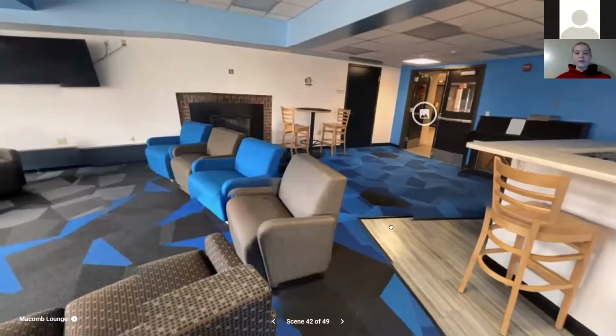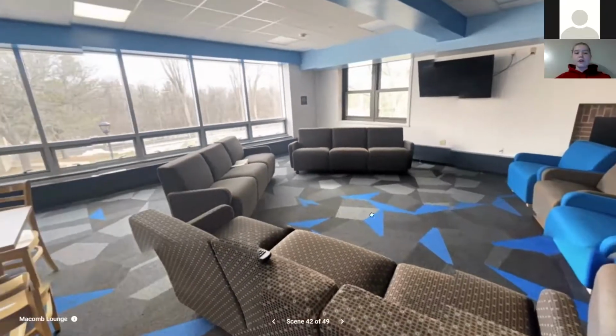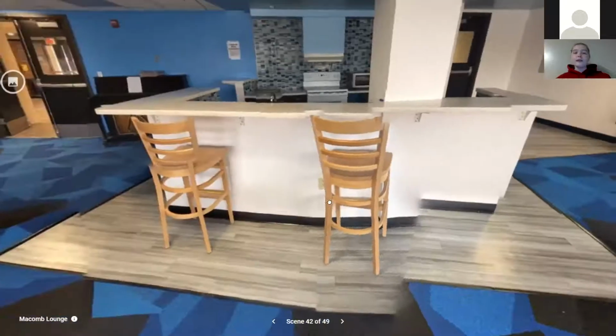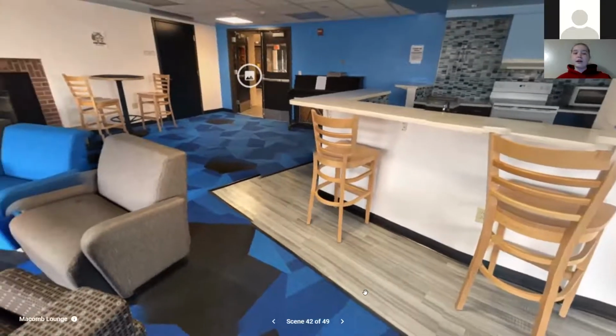So this is inside the lounge here. So this is another good spot to hang out. It's very similar to the lounge in Whiteface, except they've got a little kitchen right in here, which is great.